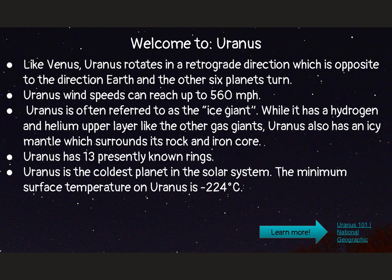Uranus is often referred to as an ice giant. While it does have hydrogen and helium in its upper layer, like the other gas planets, Uranus also has an icy mantle, which surrounds its rock and iron core. So, this is a key difference here. This planet has a rock and iron core. It is not just a gaseous planet.